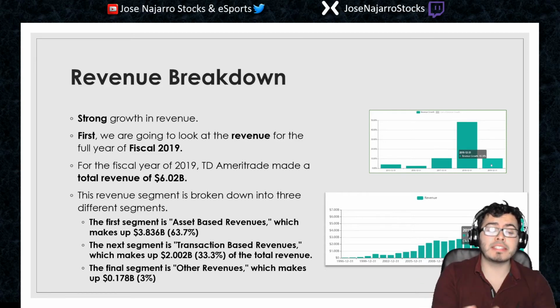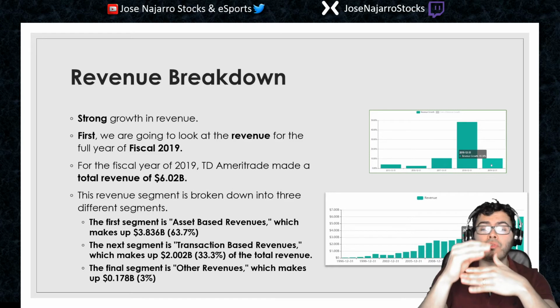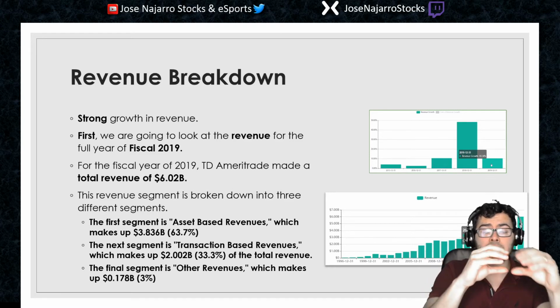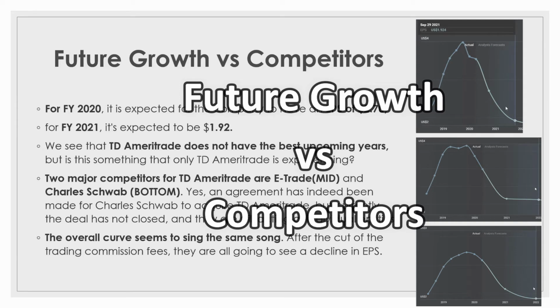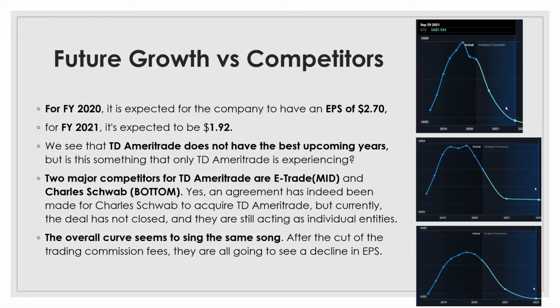And as you can see, it does not make a big impact, so they can't really put this in a separate segment, so they have it as other revenue. All right, so I took myself out of this slide shot just because I was blocking some of the charts, but now let's take a look at this company's future growth versus competitors.